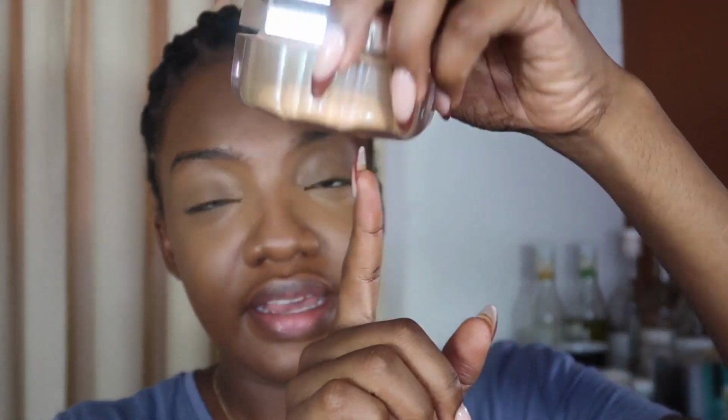So Fenty Beauty powder in honey. I've had this for a very long time. If you watch my videos, you know. And then I just push it in. So I'm just setting everywhere I put concealer.